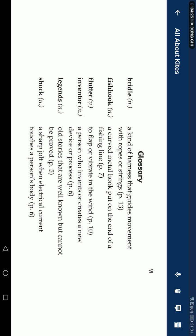Glossary. Bridle: a kite harness that guides movement with ropes or string. Fish hook: a curved metal hook put on the end of a fishing line. Flutter: to flap or vibrate in the wind. Inventor: a person who invents or creates a new device or product. Legend: old stories that are well known but cannot be proved. Shock: a sharp jolt when electrical current touches a person's body.